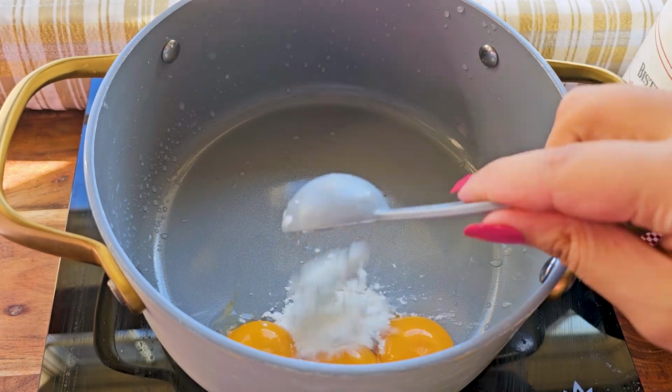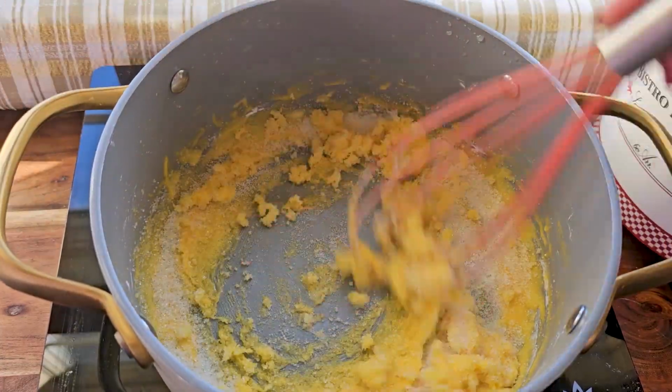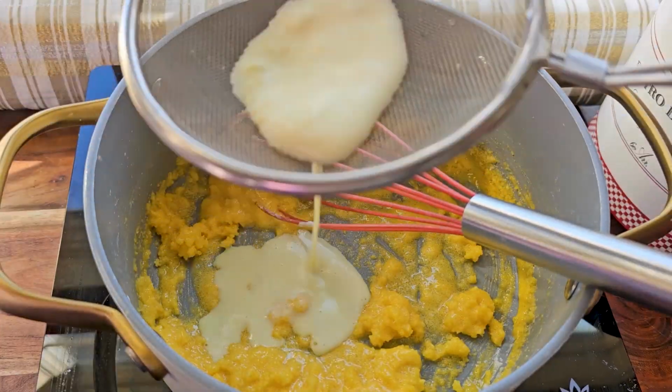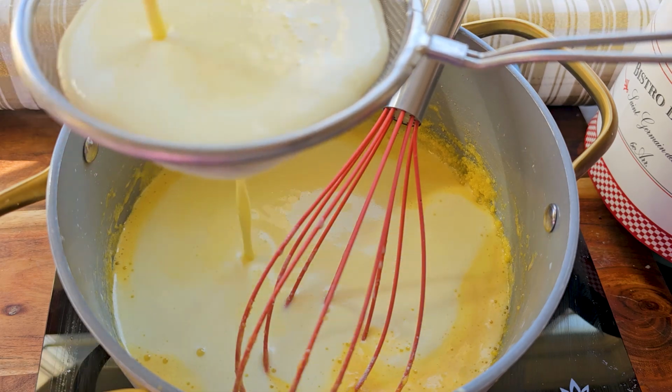Next, in a medium pot, add 3 large egg yolks and 3 tablespoons of cornstarch. Whisk together until combined, then add 1/3 cup of sugar and whisk until combined. Next, strain the corn milk mixture and add about 1/4 cup to the egg yolks, stirring to combine. Once that's incorporated, add the rest of the milk into the egg mixture in a slow stream.